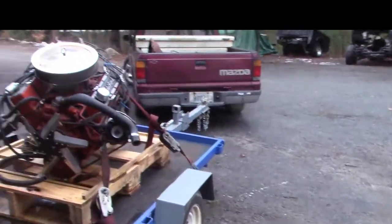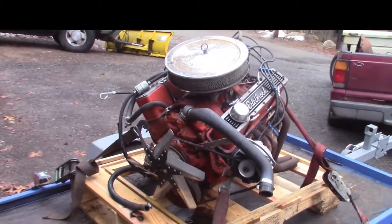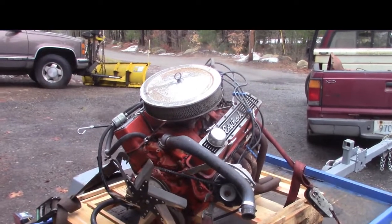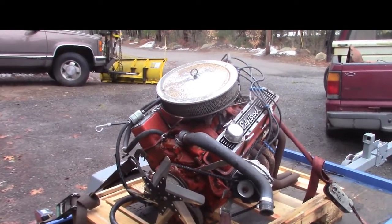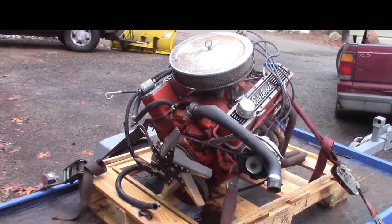And as a bonus, it may even run. So I did pull the plugs. I stuck a scope in a couple of the cylinders and it looked good. It had antifreeze in it. The people I bought it from were super nice, and said they ran and drove the truck up and down the street before they pulled it out.